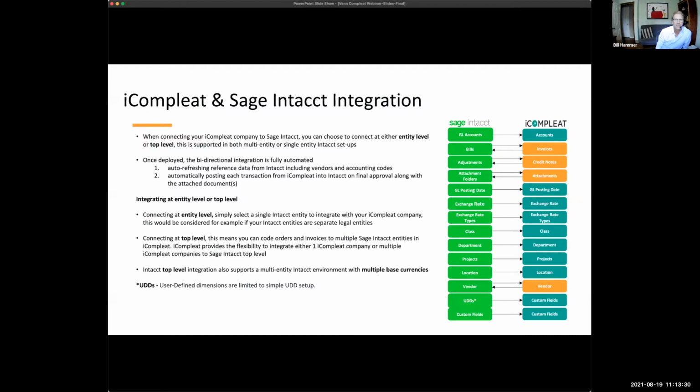This slide just gives a nice view of the integration to Sage Intacct, so you can see which dimensions are bi-directional, which ones are being pushed in one direction. And we do support the top entity level within Sage as well, which has been a little bit unique. We also do support UDDs. However, there's a little asterisk. As long as the user-defined dimension is simple, it doesn't have any interdependencies or formulas, we can integrate to that as well. Next slide.